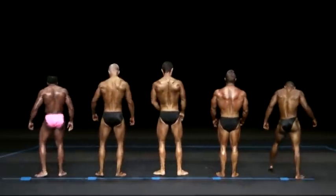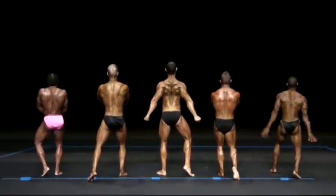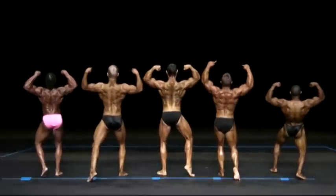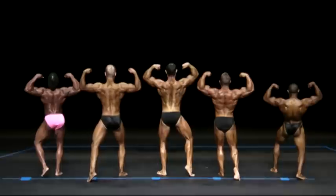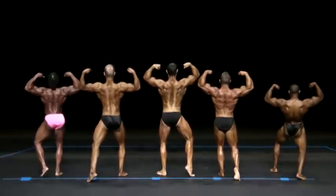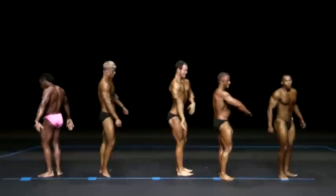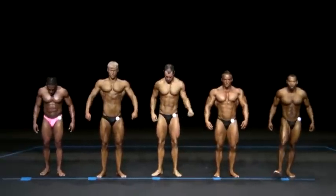With one leg extended, calves flexed. The rear double bicep. Turn and face the front, please. One leg extended and flexed. Hands behind your head, abs and thighs.